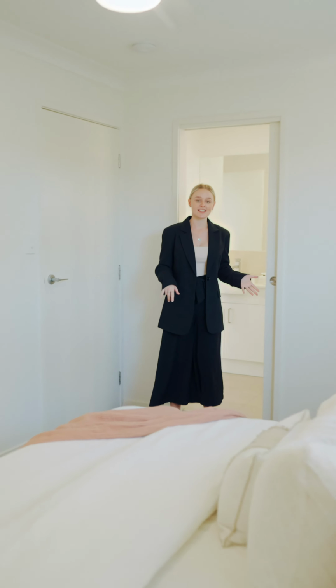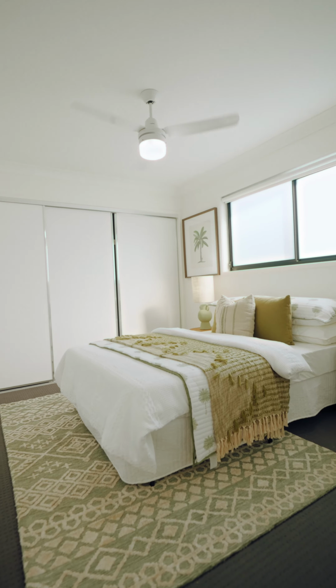There are two other bedrooms in this townhouse, and they're very spacious. This bedroom actually has its own private access to the main bathroom.